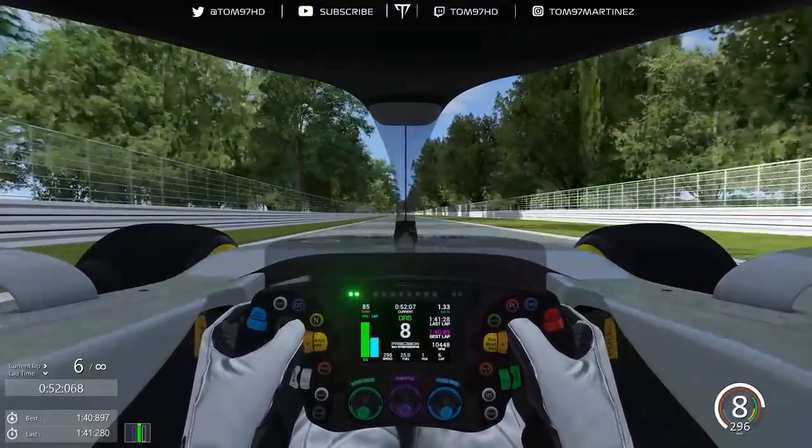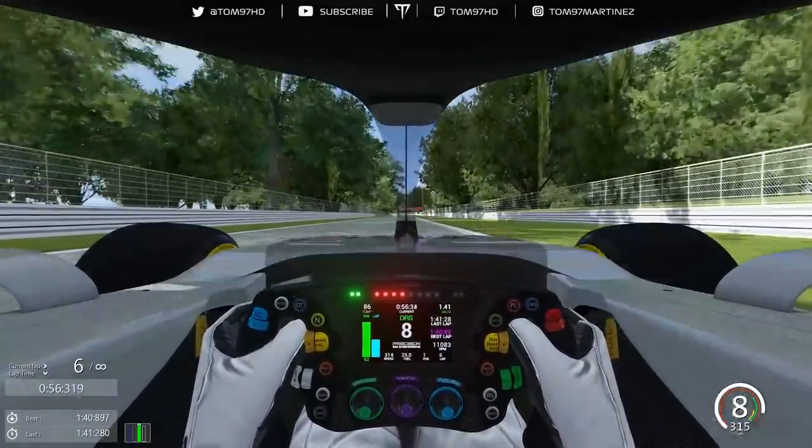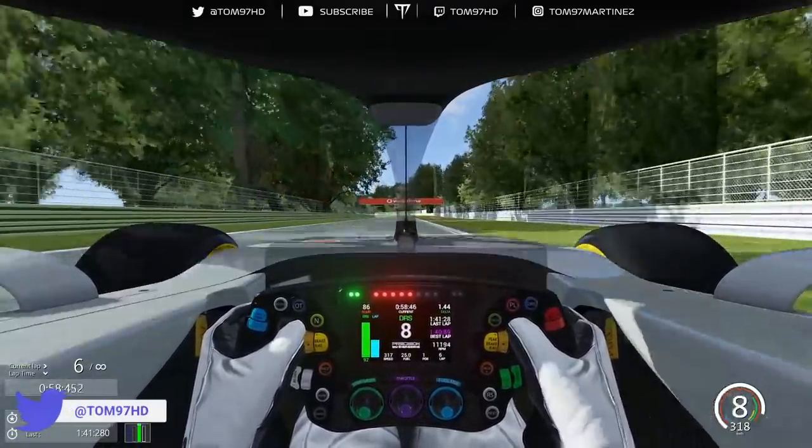This is a much better lap from us. One more chicane to go. Let's make sure we get it right. We can carry a bit of speed to this one as well. I'm going to try and brake a little bit later.